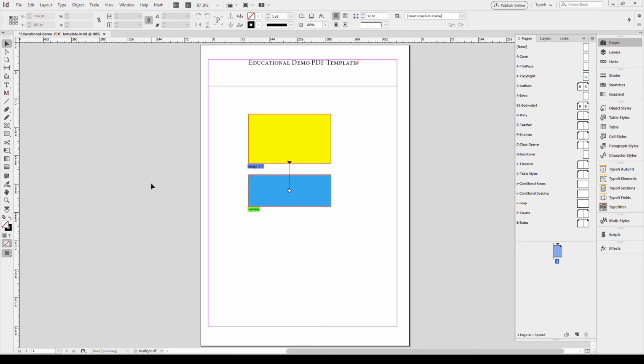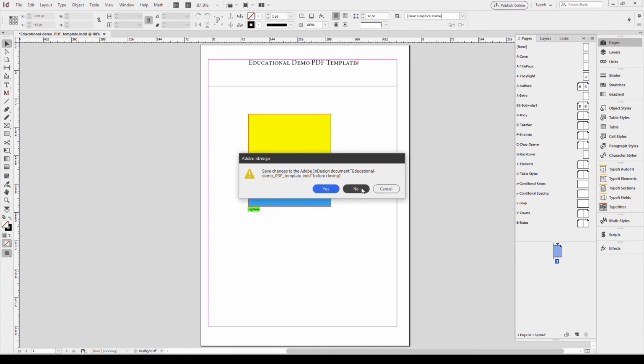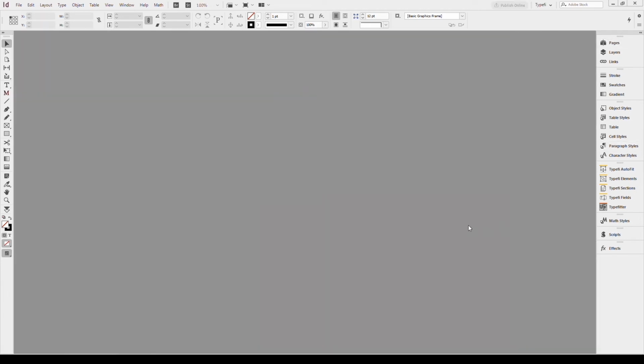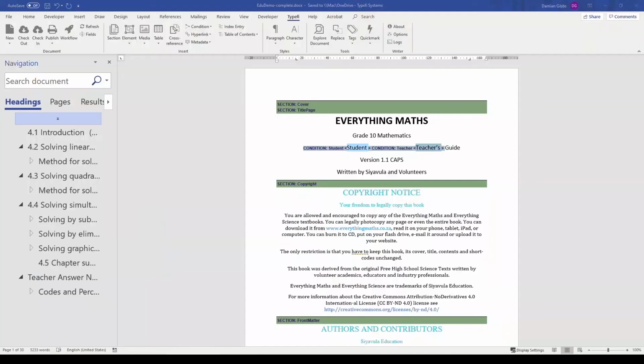Right, now that we've had a look at the InDesign template, let's have a look at our input content. I'm just going to close our InDesign document, shuffle that to the right, and open up our content. For this demonstration, our source content is in a Microsoft Word document. Typify has a ribbon which is added to Word to assist authors and editors to format and provide structure to the content in order to help automate the pagination using the InDesign template that we've just looked at.